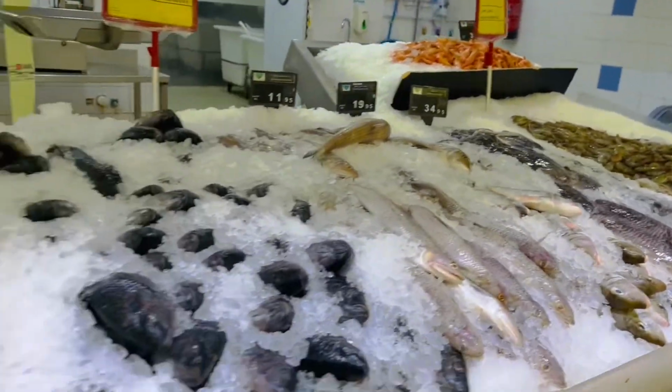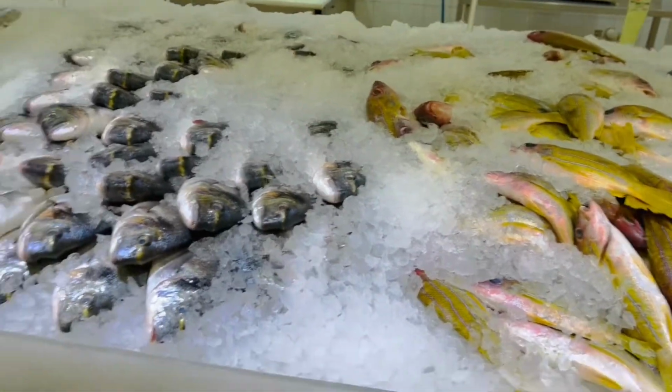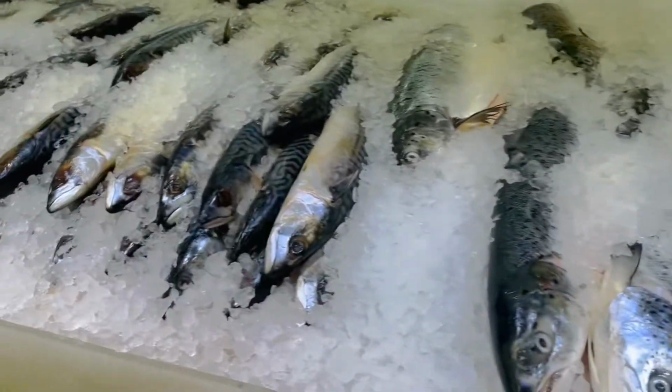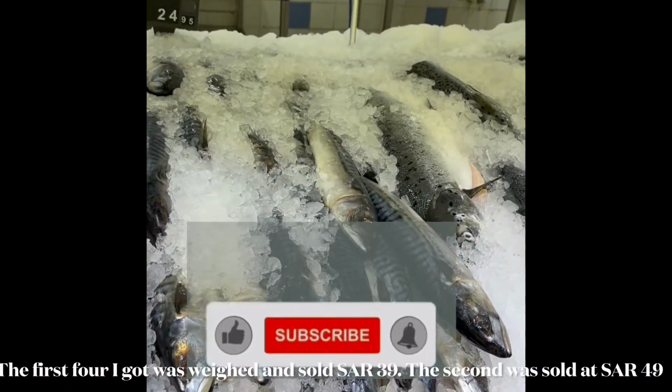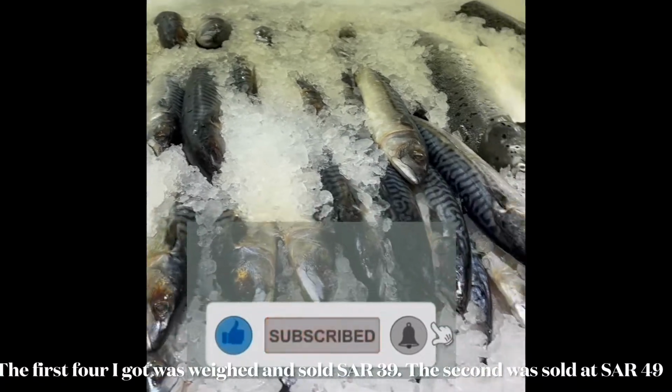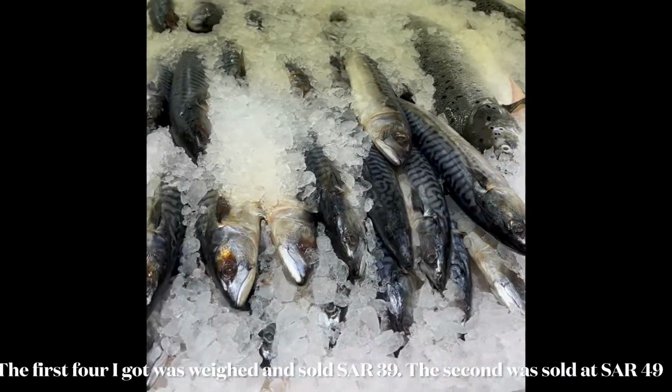the fish section. This is where we get our ice fish in Hypopondo. For some reason, I don't really get this ice fish in every shop anywhere. So I only get it here in Panda. So guys, I got this fish for 36 riyals. That's 4, which is 5,760, and 49 riyals, which is 7,840.